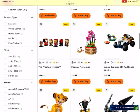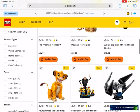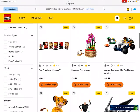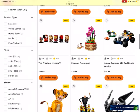And then we have the Phantom Menace set. This one could do quite well. It's got a lot of great brickheads in it. You get all 6 of them for $55, so pretty good price per piece. And it's got 732 pieces. It could do well. It depicts some very famous characters from the Star Wars franchise, but we'll have to see how well it ends up doing.